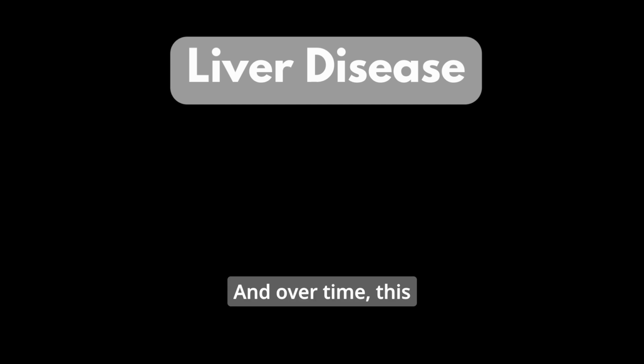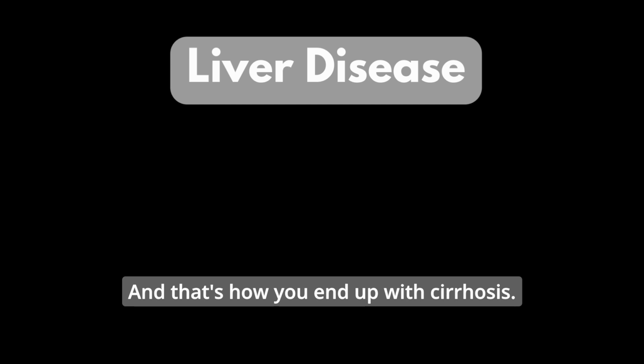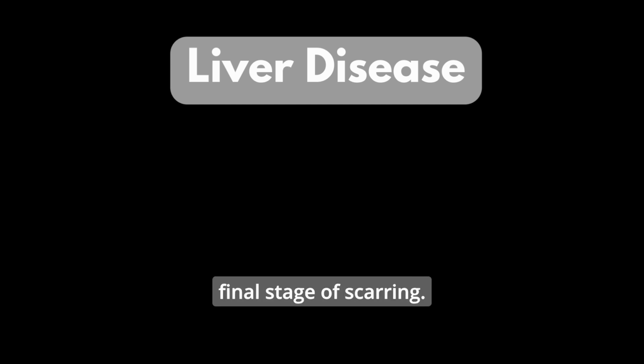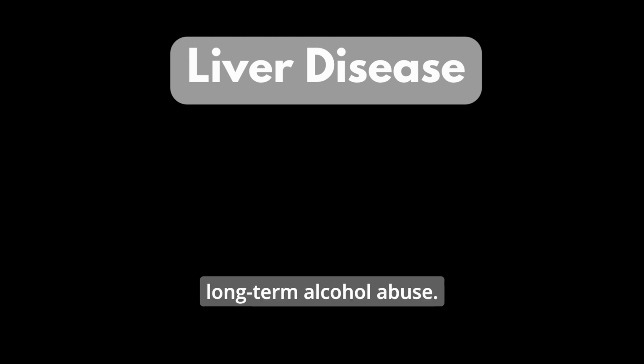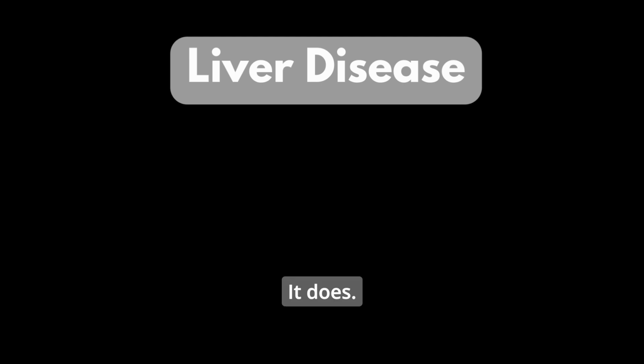Right. And over time, this can progress to fibrosis. Fibrosis. That's scarring, right? You got it. The liver starts getting all stiff and scarred. And that's how you end up with cirrhosis. Bingo. Cirrhosis is like the final stage of scarring. The liver's so damaged, it can't function anymore. So it's basically lost its ability to bounce back at that point. Pretty much. And it's not always from those fatty liver diseases. It can be from other things, too. Exactly. Chronic hepatitis, long-term alcohol abuse. It all adds up.